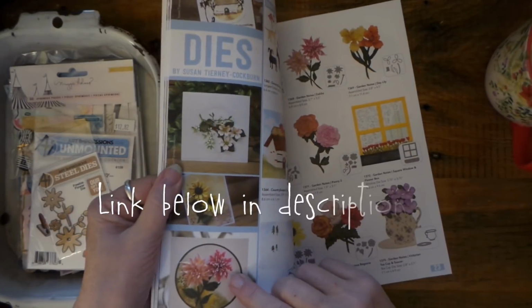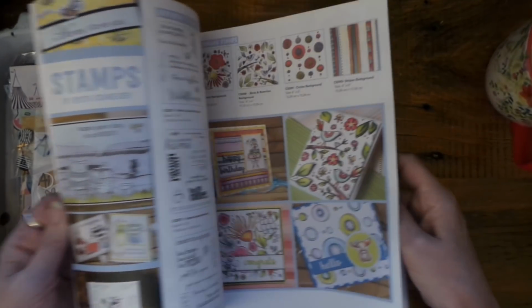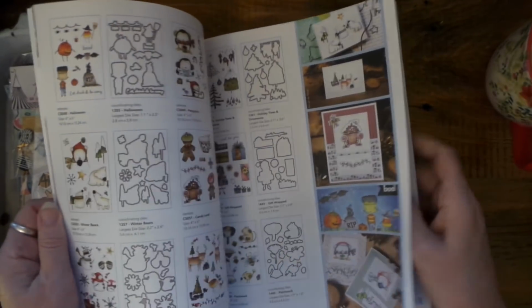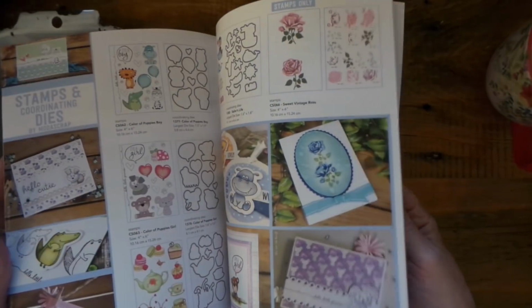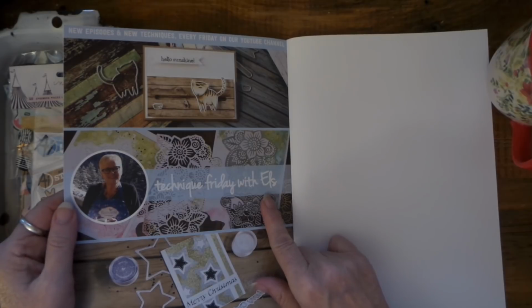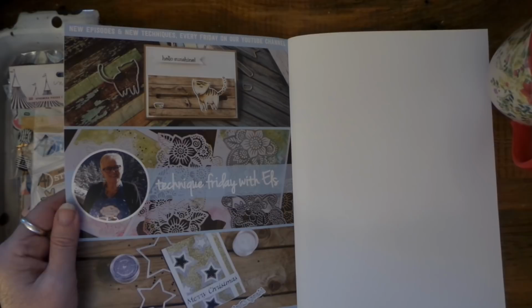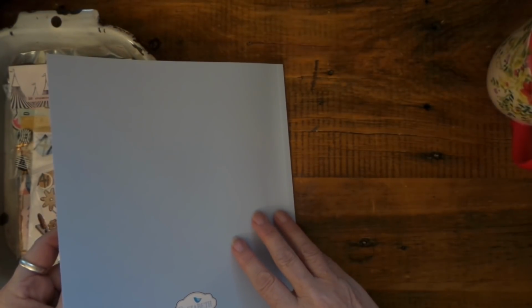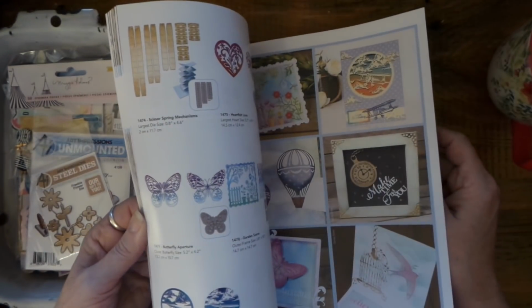I haven't yet, but she had, oh, they were just breathtaking. I think Mary got a shot of it, so I'll put that on. They're just gorgeous. They had really beautiful examples, like all of the booths did. And this is another Technique Friday with Elves, who's Elizabeth. I don't know where you go. I'll put the link to that YouTube channel and to Susan's Garden down below.